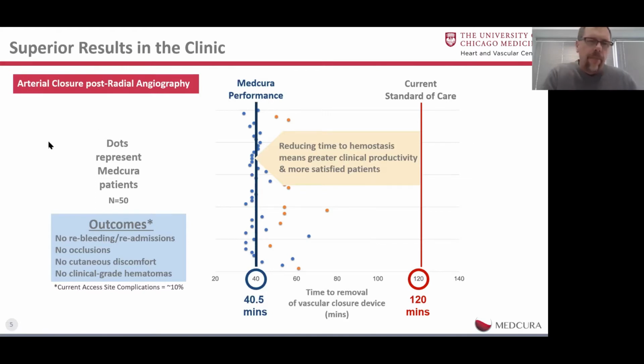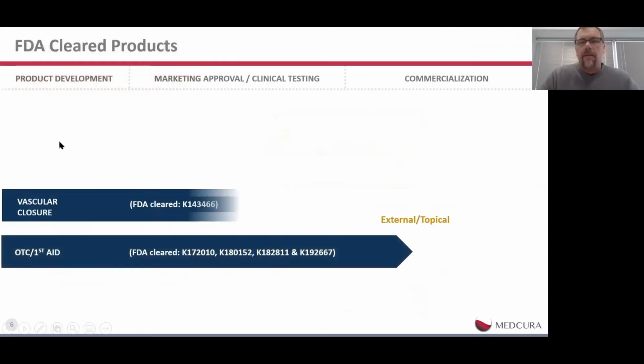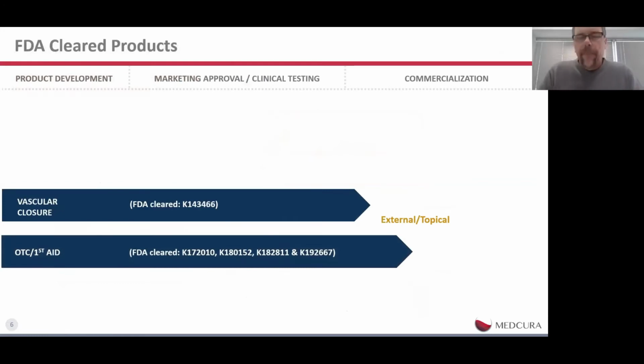So now I'm going to bridge into, we've shown you what the technology is like, we've shown you how it works. Now let's talk a little bit more about our business and how we're building it. We've spent a lot of time working with the US FDA for external and topical applications, meaning that you're taking our materials and putting them on top of a wound or a surgical incision so that it can stop bleeding and you can treat that wound more effectively.